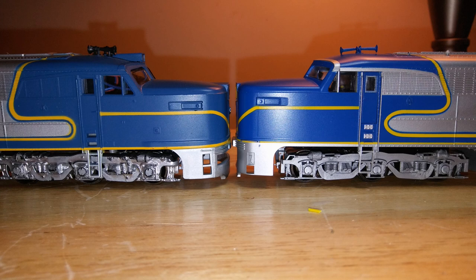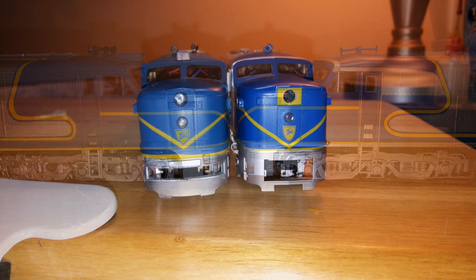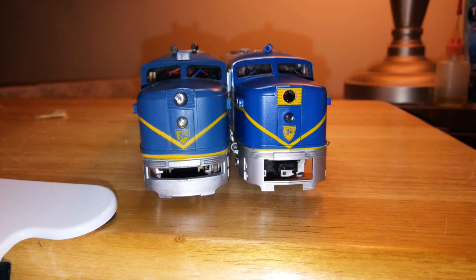Again, the Atherin was kind of mass-produced. All the detail parts were the same on all of those engines, regardless of what road name paint scheme you got. Whereas the Proto 2000s tried to make them more road-specific. There were even little detail bags that came with this engine to specifically detail the locomotive to the time frame you wanted it to be, and if it was a special road detail, it was included in the box. A lot of nice touches to really show that the locomotive was a modern one, unlike the Atherin models, which were starting to get on in age at that point.